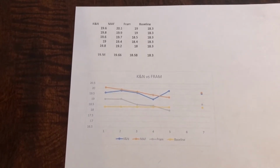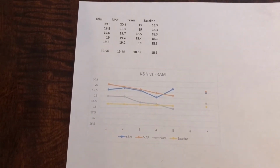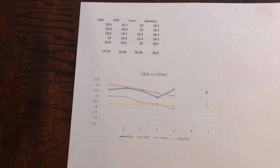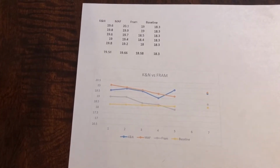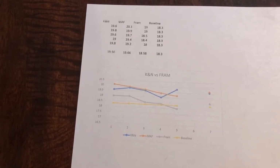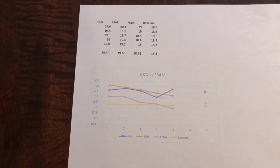Once we changed the mass airflow sensor, it actually did jump up a little bit. I was kind of surprised. So it jumped to 20.1 with the least being 19.2 with an average of 19.66. So it did get a 0.10 increase after we cleaned the mass airflow sensor. So it actually went up just a tad, statistically not enough to really make a difference, but it did go up. And then we put the Fram back in there and you can see it went back down.